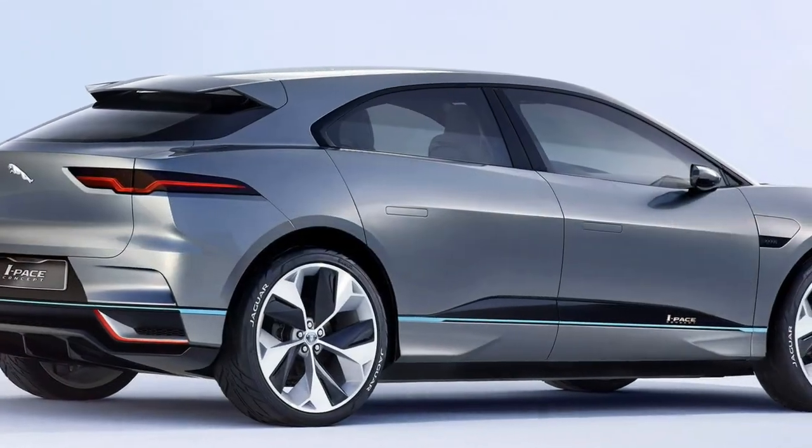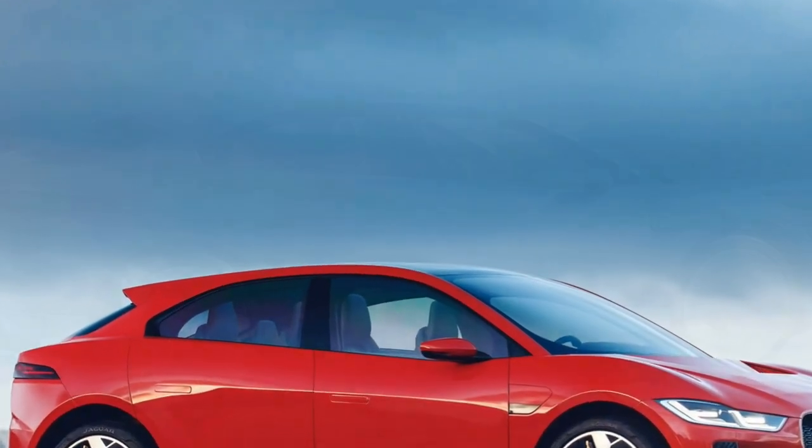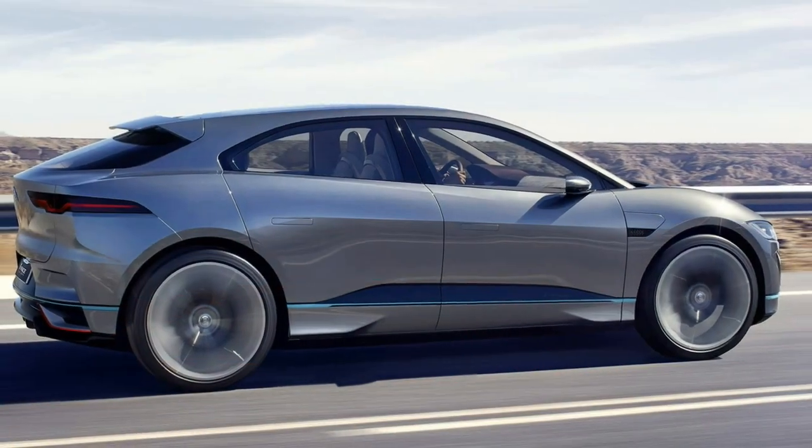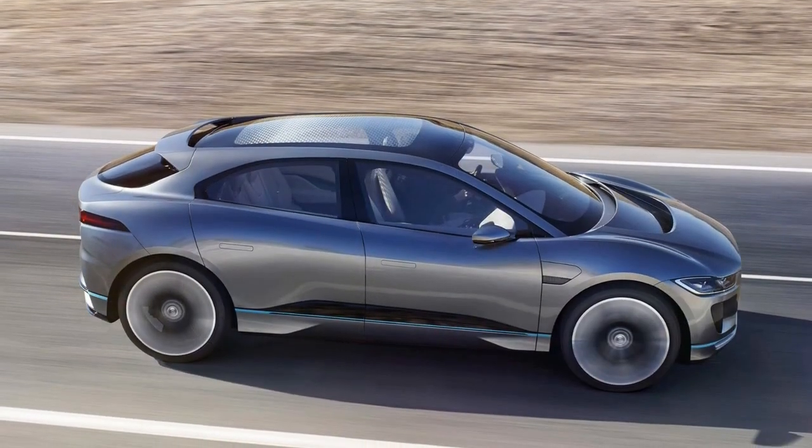A number of efficient diesels, the other petrol for the time being. Only one automatic gearbox, on the top spec diesel. Performance is adequate rather than exciting.